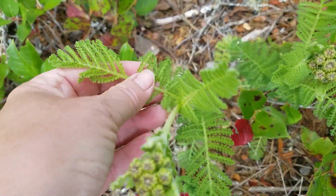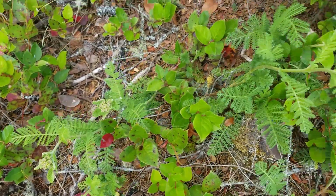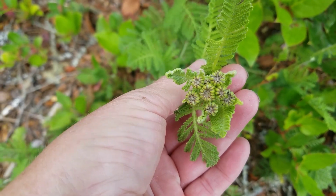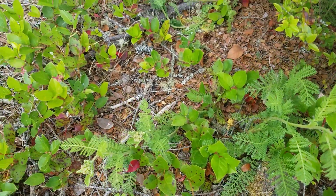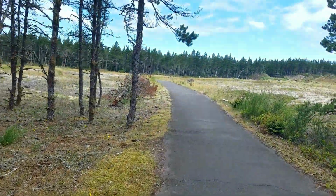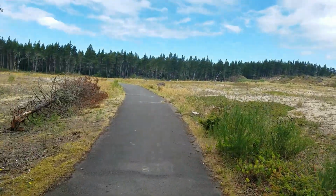Once you learn it, it's hard to forget it because of the beautiful soft feel to it and the look of it. But it can be confused with a couple other plants like poisonous hemlock and Queen Anne's lace. Of course, Queen Anne's lace is wild carrot and totally edible. Just doesn't have the same medicinal properties, although it does have medicinal properties.